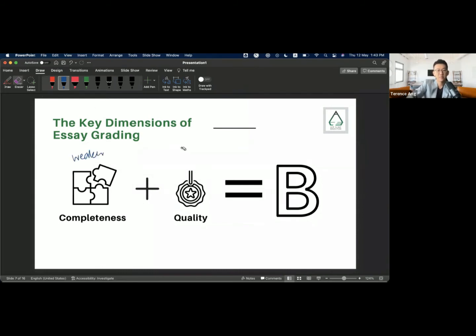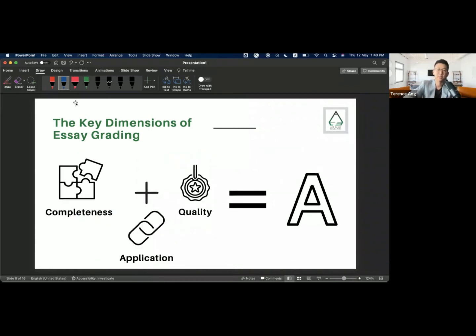If you're a bit stronger in quality and a bit weaker in completeness, then you will be in the CD range. But if you can do decently on completeness, that means you see a question and think, aha, I know these are the points you have to talk about. I'm marked enough to be able to put in an econs answer, I get a B. You want to get an A? The cherry on top is you need application.